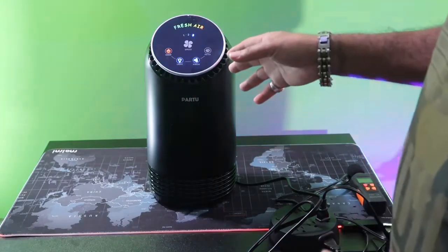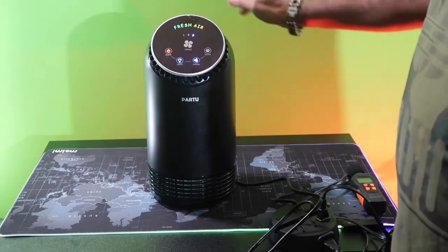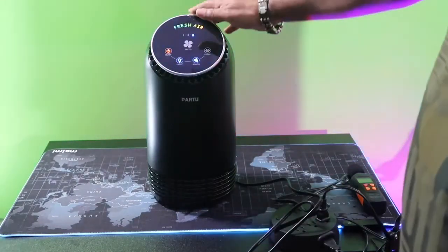Right now, I've had this one for a few days. Overall, like I said, it's brand new. I think the PARTU air purifier is pretty decent. Pretty decent, small little profile, not too big.